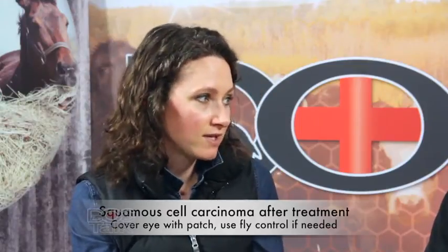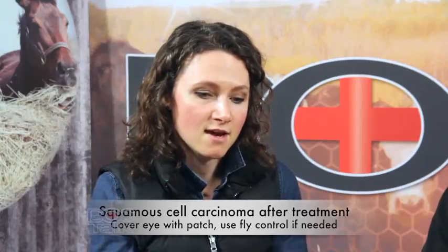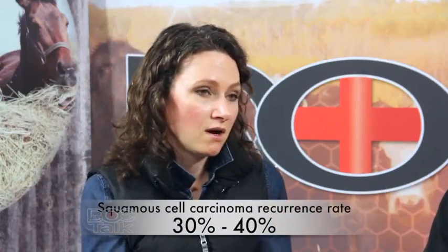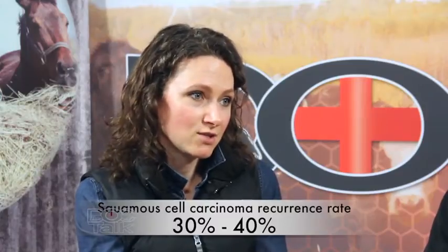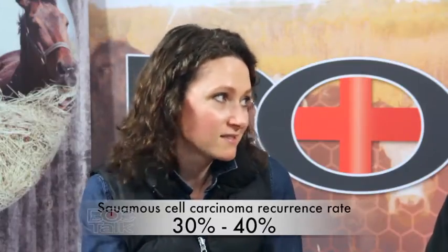Certainly fly control if it's that time of the year where flies might be wanting to irritate the area. And then finally, I think the most important thing is that a certain percentage of those masses that are frozen off or burned off will come back. So the recurrence rate is anywhere between 30 to 40%. And so if you have an animal that has cancer eye, it would just be prudent to continue to keep an eye on it so that we can freeze them off as they come back if that happens.